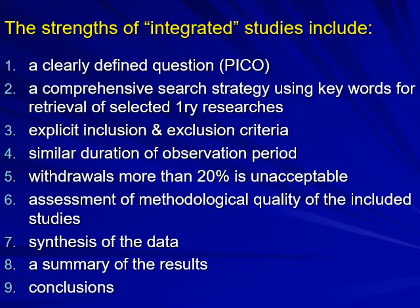The strengths of integrated studies include: one, we have a clearly defined question, a PICO question, as I showed you before. Then we should have a comprehensive search strategy using keywords for retrieval of selected primary research. We should also have explicit inclusion and exclusion criteria for all articles selected. All articles selected should have a similar duration of observation period, nothing less than 12 months, not 3 months or 6 months. Also, the withdrawal of patients should not be more than 20%. 80% of patients left or studied is acceptable, but 20% or more withdrawals is unacceptable.